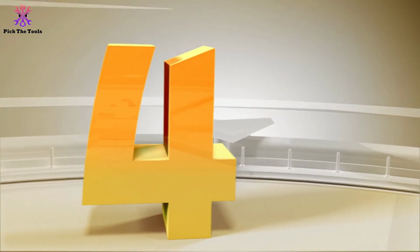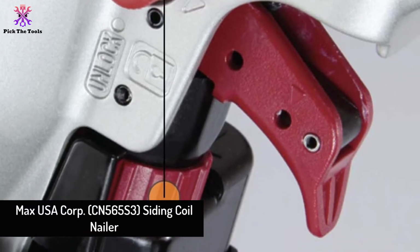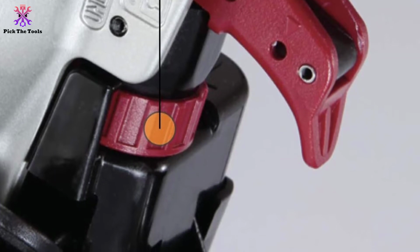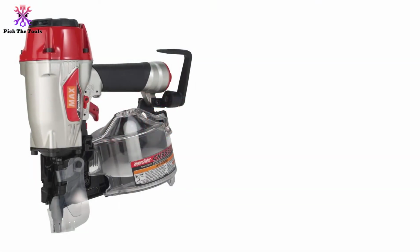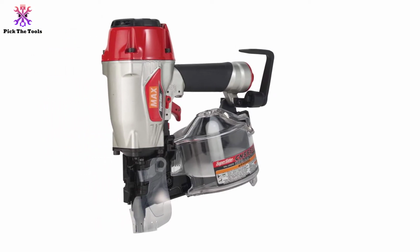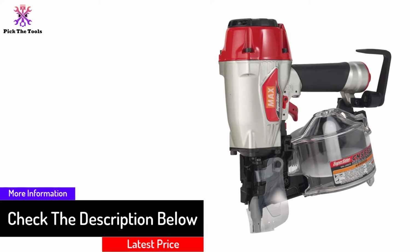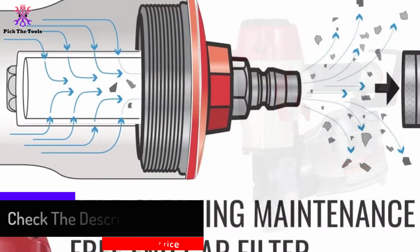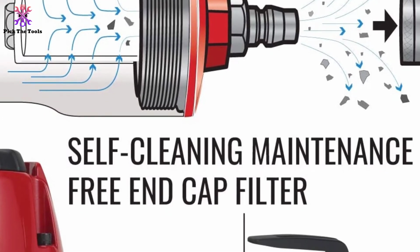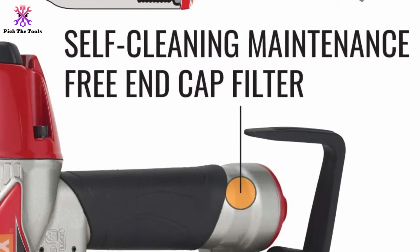Moving on, at number 4, we have the USA Corp CN565S3 siding coil nailer. This model may be a top-of-the-line professional-grade pneumatic siding nailer. It's employed for sheathing, subflooring, roof decking, exterior deck, siding, fencing, exterior trim, furring, and strapping jobs. A no-mar contact tip is included with this tool. With numerous available today, it has a reputation you'll trust. This is undoubtedly that and can be an excellent acquisition. For this reduced price, this is widely recommended and may be a regular choice amongst most people. USA Corp has included some excellent touches, and this equals great value.